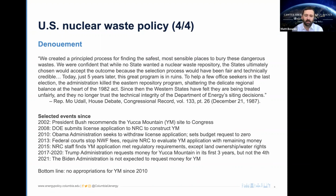The site was ultimately recommended to Congress by President Bush, and a license application to construct was submitted to the US Nuclear Regulatory Commission. The Obama administration sought to withdraw that license application and zeroed out the budget request for the program. Ultimately, the courts stepped in to stop collection of the Nuclear Waste Fund fees and also required the NRC to evaluate the Yucca Mountain application with at least the money that had been appropriated to date. That licensing wasn't finished, and the state had submitted, I think, over 200 contentions to the application, and there was over 300, I think, in total.